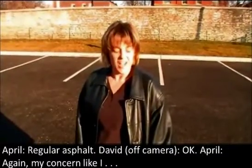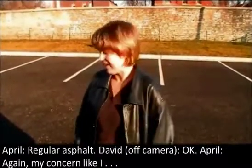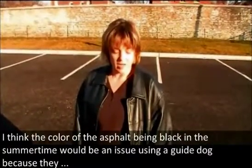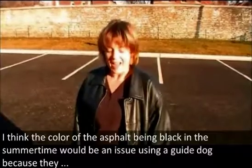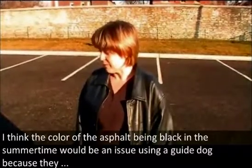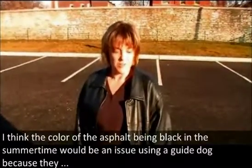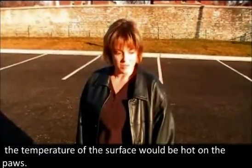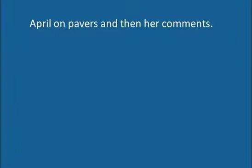Again, my concern, and I think the color of the asphalt being black in the summertime would be an issue using a guide dog, because the temperature of the surface would be hot on the paws.